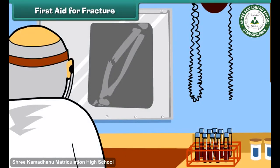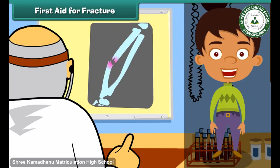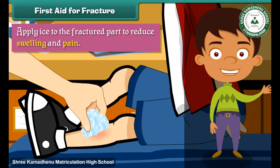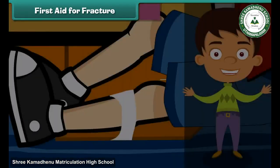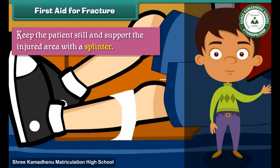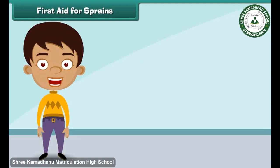First aid for fracture. Fracture results from a break in the continuity of a bone. When a person suffers a fracture, we should apply ice to the fractured part to reduce swelling and pain. Keep the patient still and support the injured area with a splint. Consult medical professionals immediately.